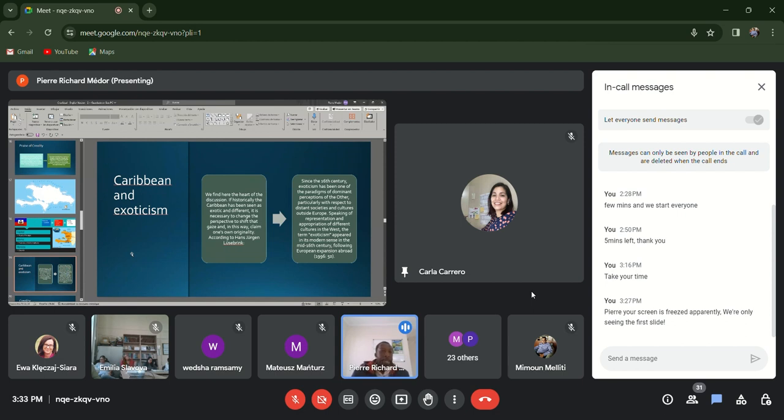When you talk about the Caribbean, we have two different things. First of all, we talk about the islands that we may find, and also the northern part of South America, like Venezuela, French Guiana, Guyana or Suriname. We can say it's part of the Caribbean.